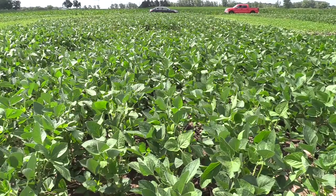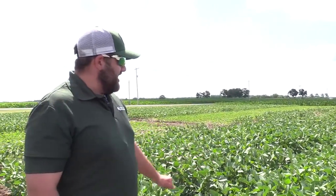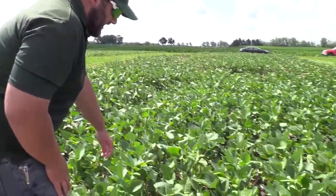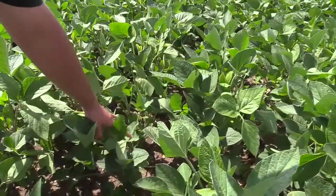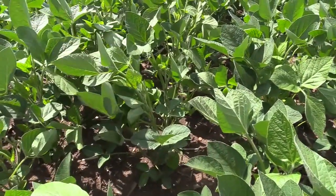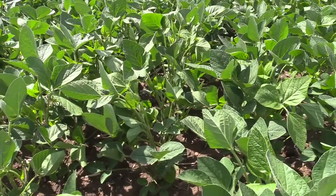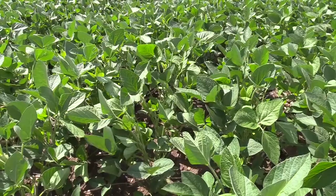These plants were planted in early June, and we can see that there is a pretty good canopy closure. However, they are behind in reproductive growth. We can see that these are at early bloom, maybe late bloom, but they're still far behind the early planted soybeans, and full canopy closure is not achieved yet.